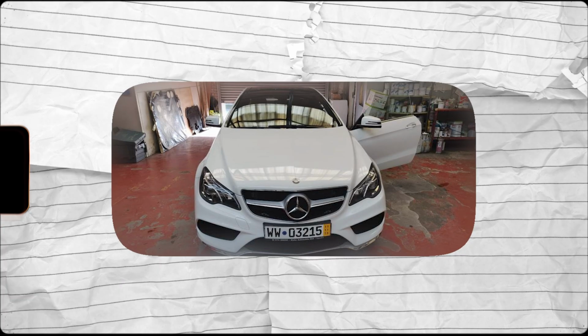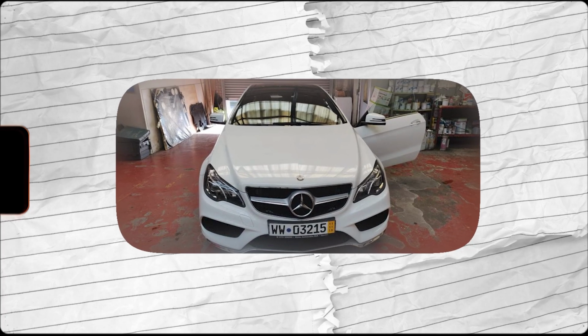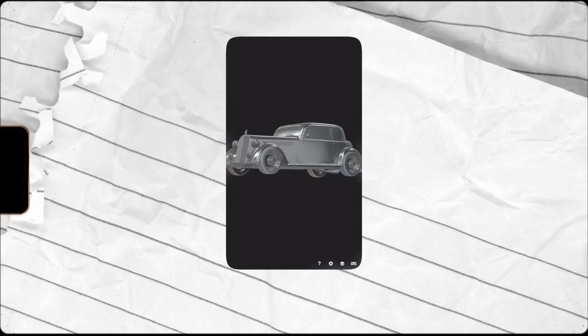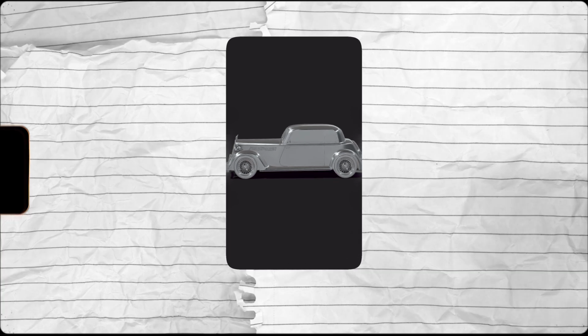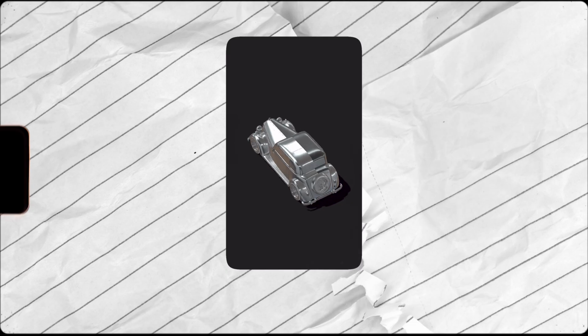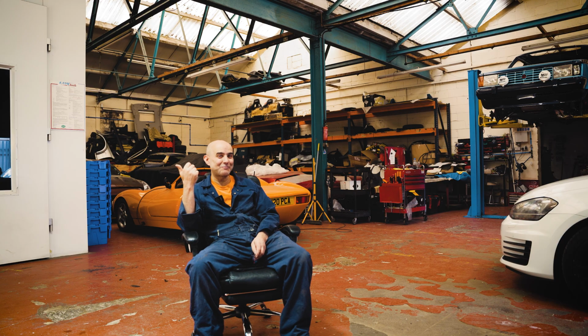He only gave me one picture to work from. I had to get a 3D model made afterwards, which was wrong. That's another bit of the story. They got us a 3D model made of the car, and then we built the car, and then they didn't like it once it was built.